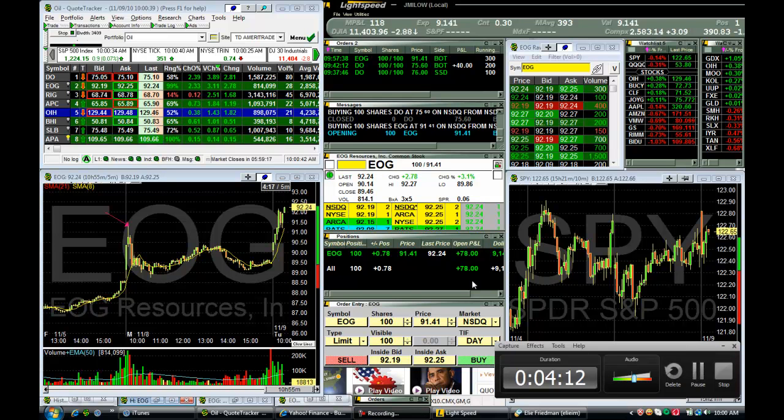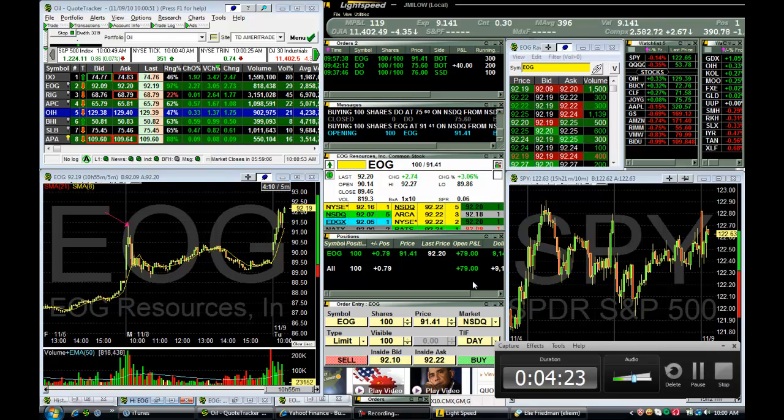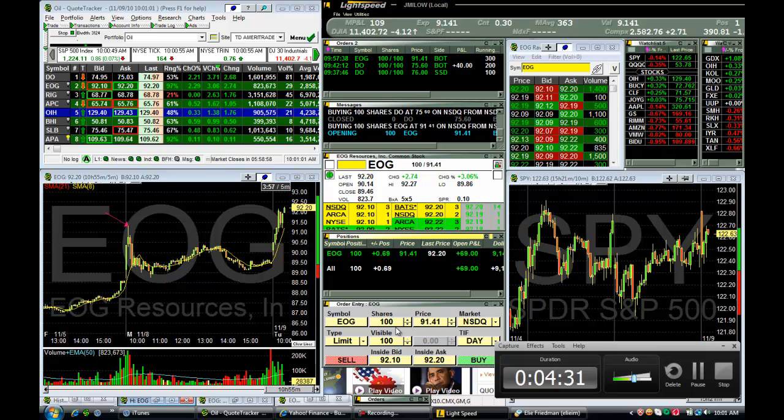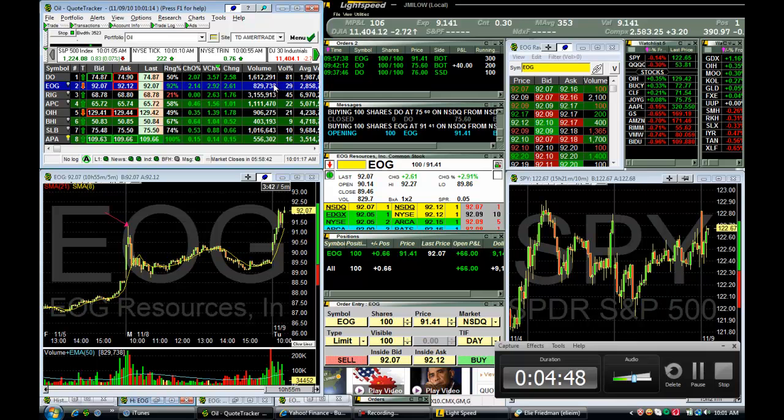So got around 78 cents in the trade here. It's working pretty well. I'm going to hold it and see what we can get out of it, because it just pulled back and a buyer stepped in again. Market's chopping around. It's got a 10-cent spread on it, if you notice that. It's up around 3%. You can see on my screen up here, EOG, that blue highlighted one, is doing around 30% average volume. It's about average.